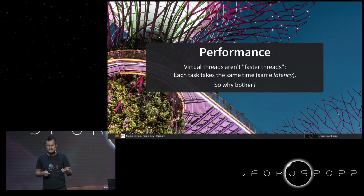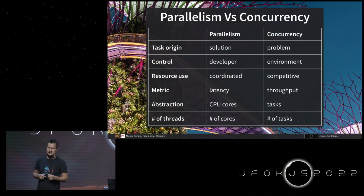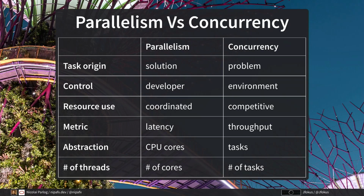So why do we bother about this? Because initially we talked about throughput, not latency. There's an article that I'm going to link later that compares parallelism with concurrency, something that was not on my radar at all. To me, that was always somewhat convoluted, more or less the same thing. But concurrency means we have problems that are independently coming in at a timing that we cannot control. They appear concurrently, and we have to deal with them concurrently.